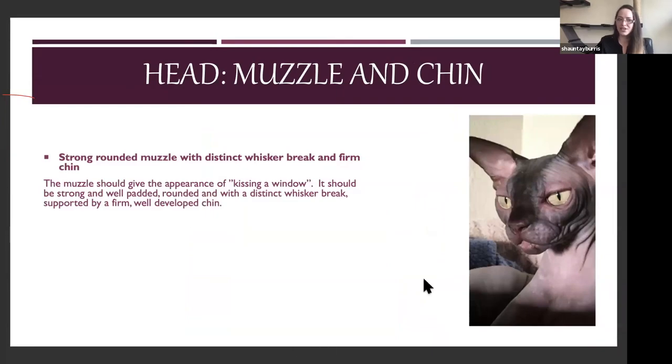The muzzle and the chin. We have in our breed a strong, rounded muzzle with a distinct whisker break, firm chin. The only description we have of the chin in our breed standard is that firm chin. That's all it says. The muzzle should have the appearance of kissing a window. What that means is we just want it to look very, very prominent, proud, puffy, and in your face. So kind of like they're puckering up.